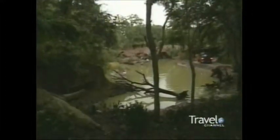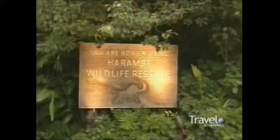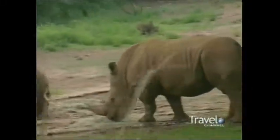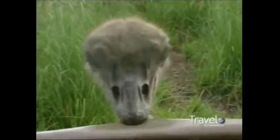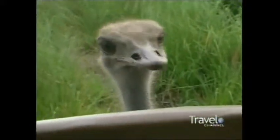The animals awake with the dawn, and the wild African savanna comes alive in an area called the Harambe Wildlife Reserve. All of these animals were either born here or were brought here from accredited zoological centers. Until now, Africa was the only place in the world you could see this.